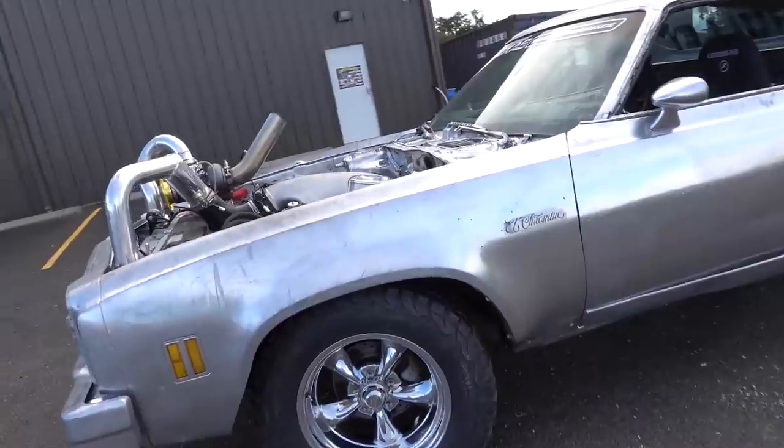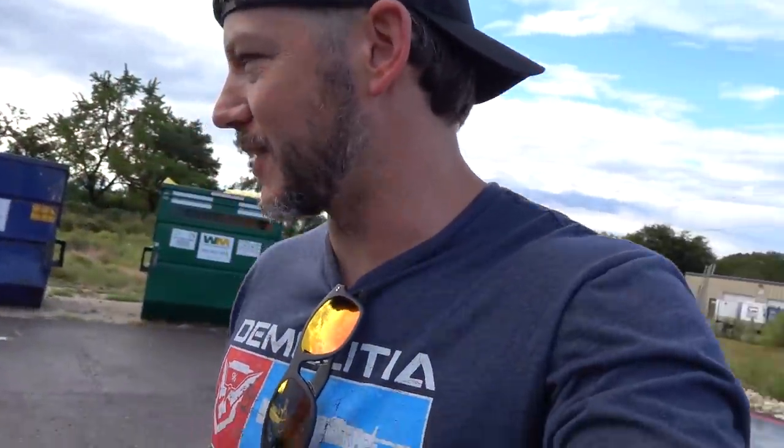Look at that craziness. We're not gonna do a crazy burnout here. I just wanna make sure it works. I'm gonna do a little bitty baby burnout. Make sure that everything works good before we take it all the way to Houston.